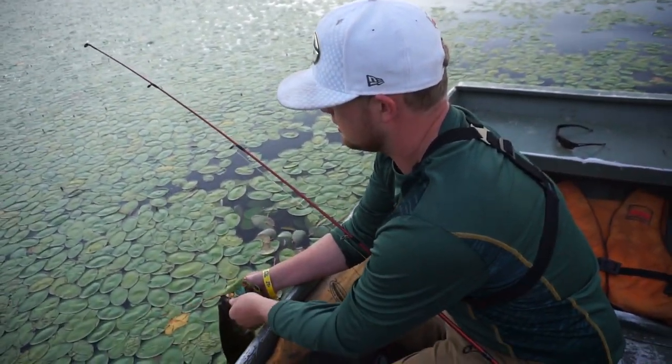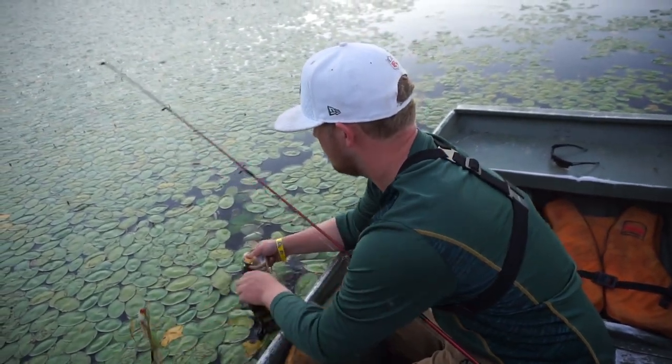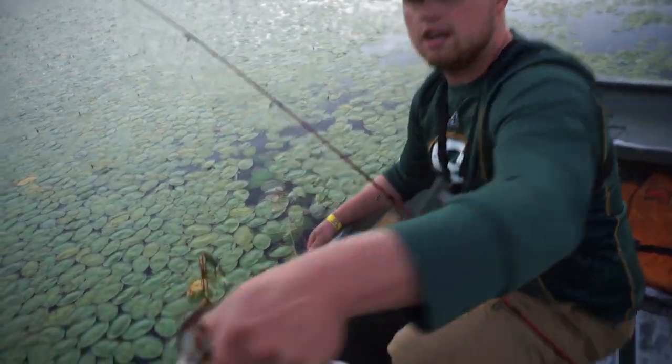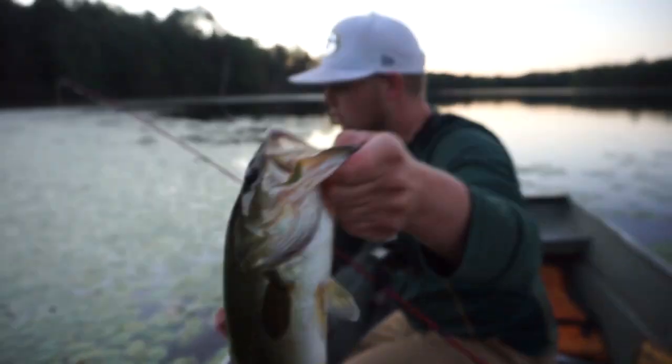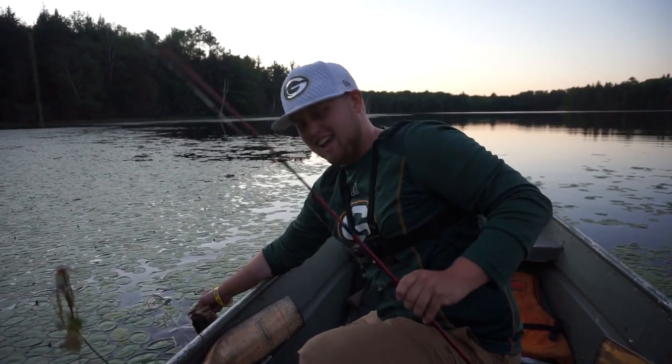So many weeds in here. Oh, my gosh. He crushed that thing. Came up outside of the water. But that's definitely not a bad fish. Not a bad way to end the night. Oh, man. I was so scared. But hey, we did it.